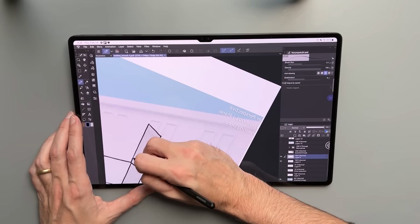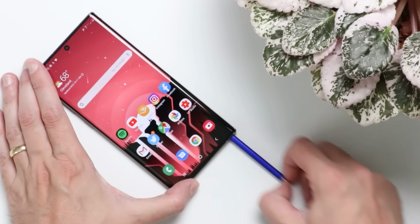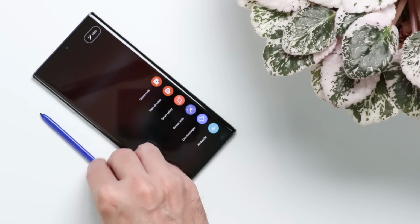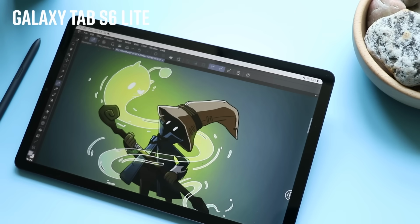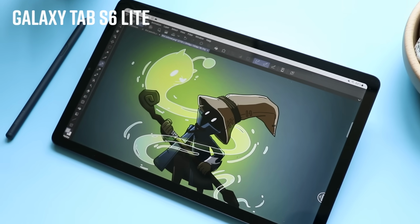Samsung also takes that S Pen and spreads it out across their line. That S Pen works on a lot of their higher end flagship phones. That S Pen works on lower end tablets. So if you're looking to save money, you've got the Tab S6 Lite. You have the Tab S7 FE. You have ways to save money, but still get that amazing pen experience.